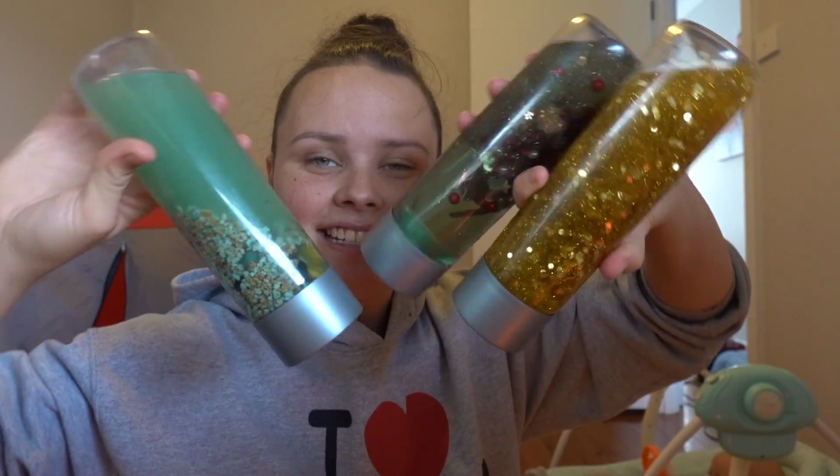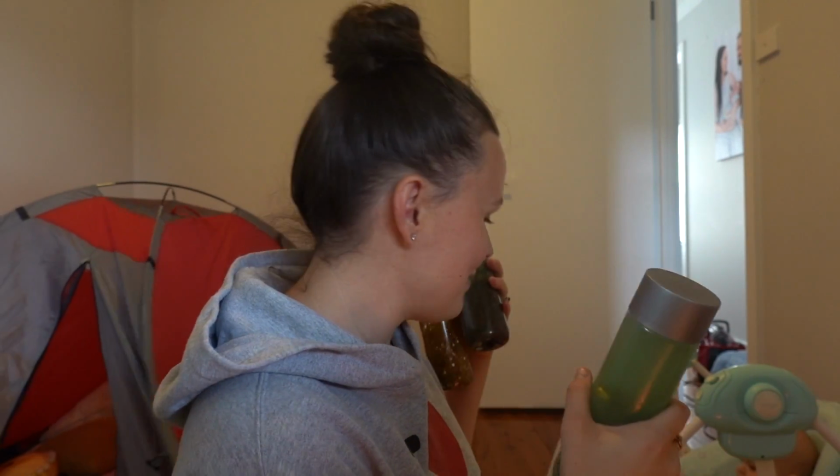I made these sensory bottles here a while ago, and they're called calming bottles, so Jacob can just use them when he's feeling a bit overwhelmed, and it kind of helps him to calm down. Right now, maybe you need some. So we'll just set them up next to the books here.